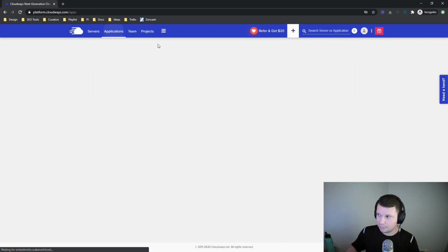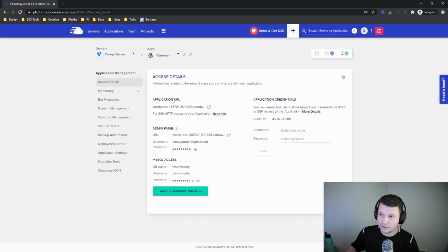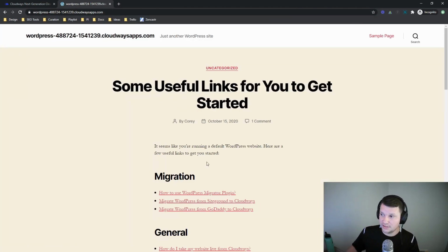Okay, let's go ahead and look at a couple more things. If we go to applications, we'll see right now, by default, just that initial setup, I set up a server and an application at the same time. If I click in on this, I'll have the access details here. This is the admin panel URL. If we click this little icon, we'll go to it. This is already my WordPress site.